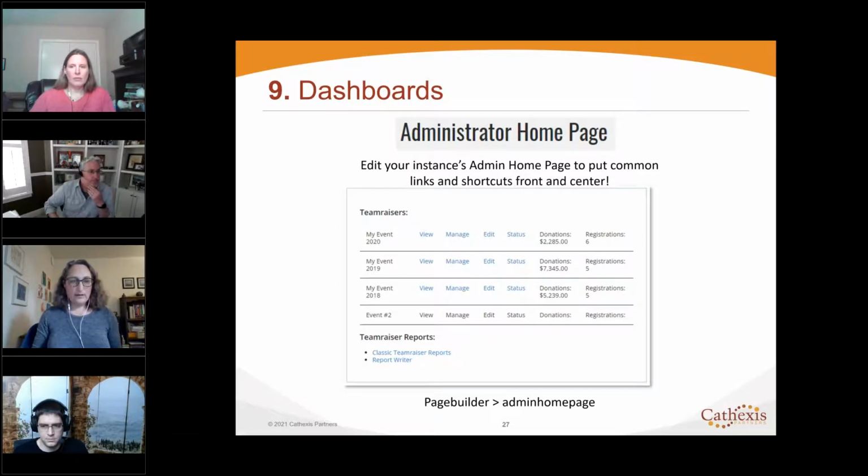Okay. More user interface stuff. The dashboards on your administrator homepage.